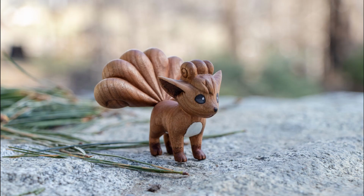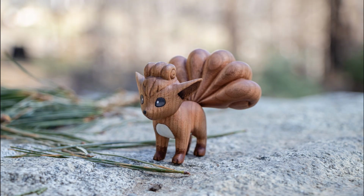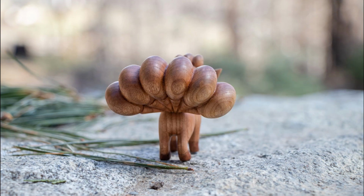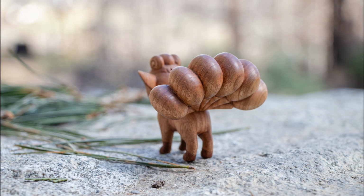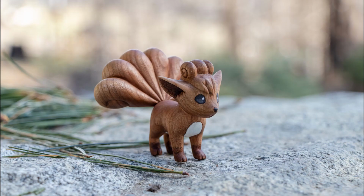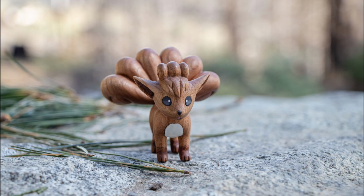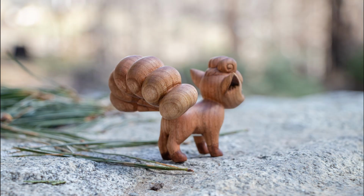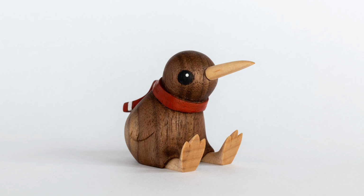Here are some of the pieces I've finished since leaving on my trip. I haven't made any videos of these. It's been pretty tricky to film, and some of them have actually already left my hands. This Vulpix is carved from cherry. The tails were carved as a separate piece and then joined with a small pin. Pretty complicated one, but I'm pretty happy with how it came out, especially for having carved the whole thing in the van. I also finished making another thread as well on the road.